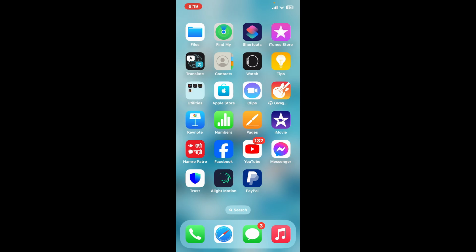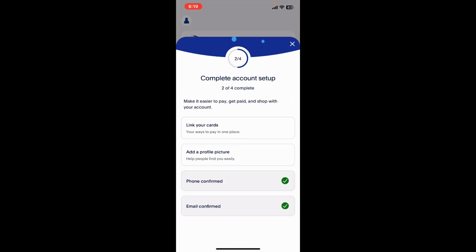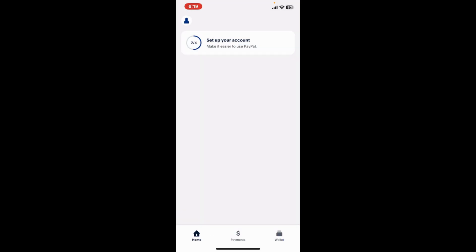So if you want to fix the PayPal is looking out for you issue, the first thing to do is to open up the PayPal application and then make sure that you verify your identity. Look for additional information on the same screen where you saw the looking out for you message, and PayPal will be able to guide you through the verification process as well.